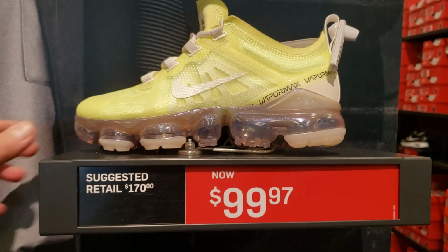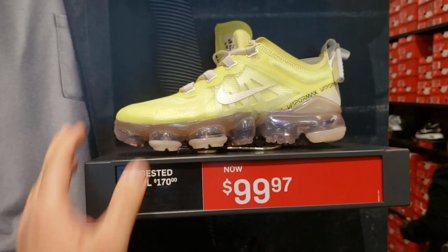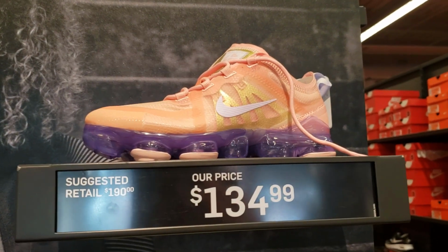Dang, this stuff is here from last week. It's the exact same price. Oh, maybe, wait, 110. Maybe it did go down. I don't know, but it looks like it's a one-off. Did not see these in the aisles. These are definitely the same price as last time. I do like the color on both of them.